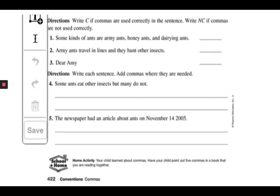All right, so you can work along this page with me. We can go over this together. The directions say to write C if commas are used correctly in the sentence. Write NC if commas are not used correctly. Sentence number 1 says, Some kinds of ants are army ants, honey ants, and dairying ants. So you see there's commas, and this is a series because we're listing several things. Do you think the commas here are correct? I think so. So we're going to put a C for correct.